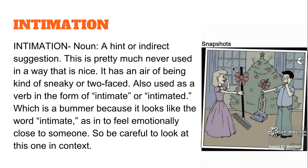All right, intimation. An intimation is a noun. It's a hint or an indirect suggestion of something. It's pretty much never used in a way that's nice. If someone says you have made an intimation, they're saying, why don't you just come out and say it? You don't need to hint at things, right? Just say what you want to tell me. It has an air of being kind of a sneaky way to tell someone something. It's a little bit two-faced.